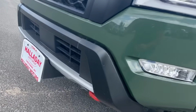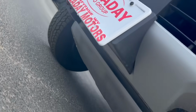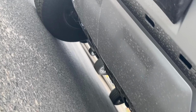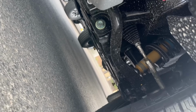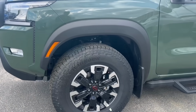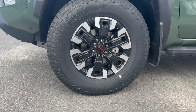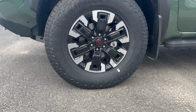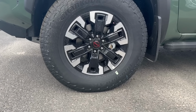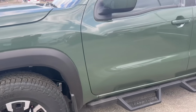Show you underneath. Got some tow hooks. The Toyota Tundra could take a note out of that book. Got a little bit of a skid plate up front. Bilstein shocks all throughout. I like the wheels. Pretty nice. Wrapped in some Hankook tires. ATW, or AT2, excuse me. The size 265/70/17, so 17-inch wheels there.